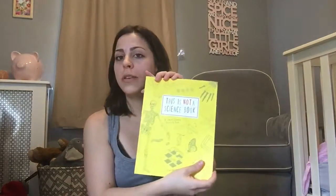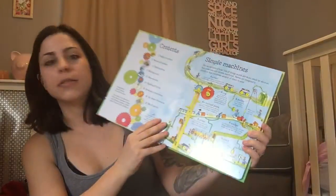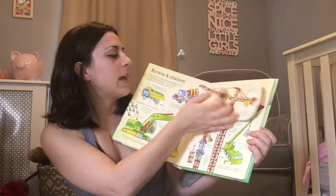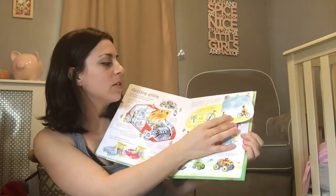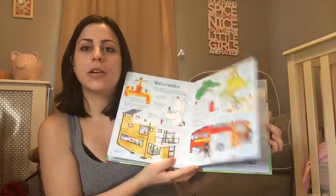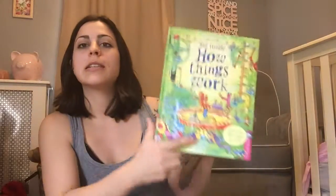They have this also in math. Next, we have See Inside series. This is our See Inside How Things Work, another Lift the Flap series. So again, they're breaking the information up in chunks so that it's really easy for kids to retain that information. I love their Lift the Flap. They really do the Lift the Flap thing so brilliantly. Really gives the kids a fun way of learning all different things. So definitely check out our different titles in this See Inside series.